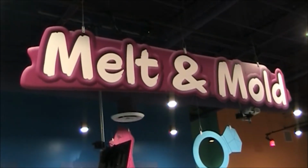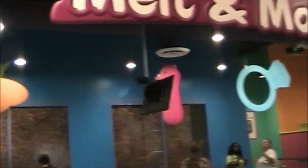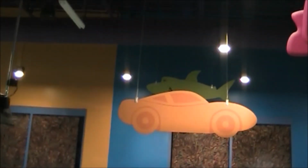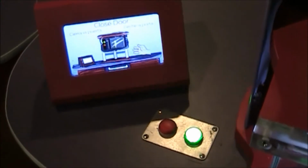Okay, now we're going to do the melt and mold. You pick a crayon and it melts it into different shapes. You have a ring, a seahorse, a car, and then back there is another one. Alright, so I'm going to do the race car. Here's what you do. You open the door. You put your crayon in point first. Close the door. And then you make sure the bottom drawer is closed all the way.